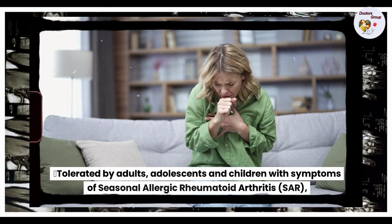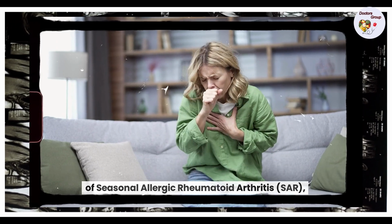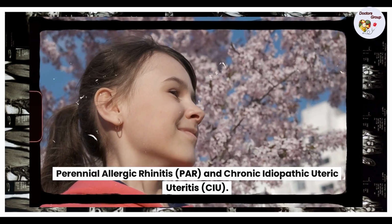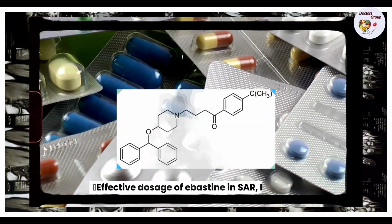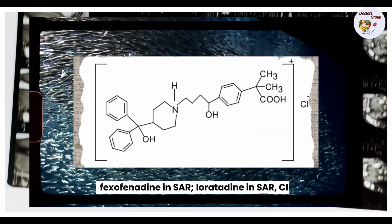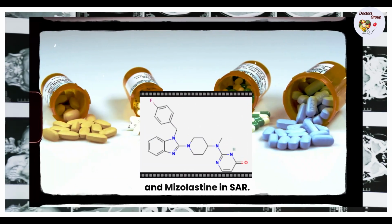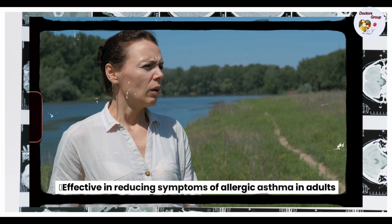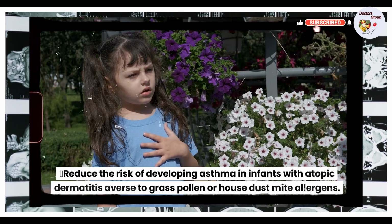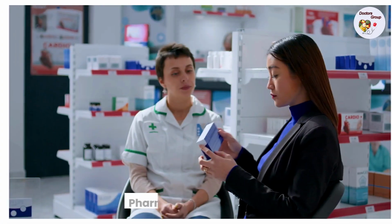Tolerated by adults, adolescents and children with symptoms of seasonal allergic rhinitis (SAR), perennial allergic rhinitis (PAR), and chronic idiopathic urticaria (CIU). Effective dosage of ebastine in SAR, PAR, CIU, fexofenadine in SAR, loratadine in SAR, CIU, and mizolastine in SAR. Effective in reducing symptoms of allergic asthma in adults. Reduces the risk of developing asthma in infants with atopic dermatitis allergic to grass pollen or house dust mite allergens.